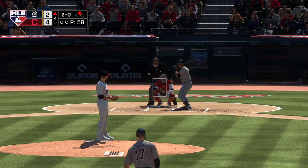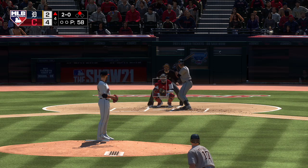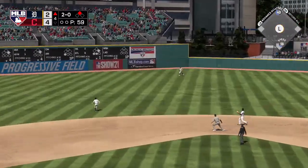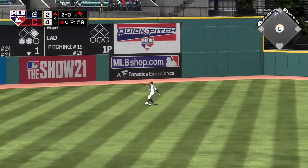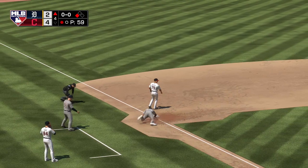Meadows leads off second with nobody out. Line drive to center field. Catch made out there in center field as the runner will tag from second. And he's safe.